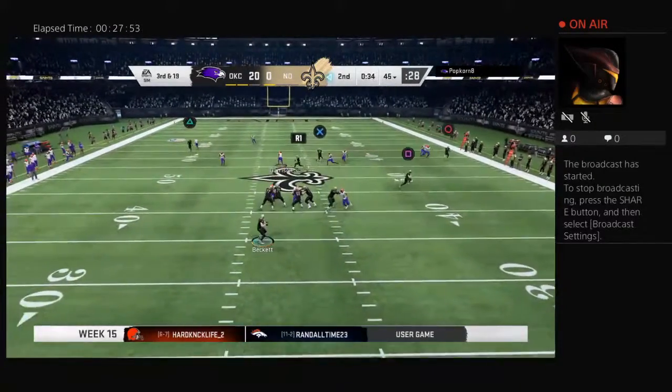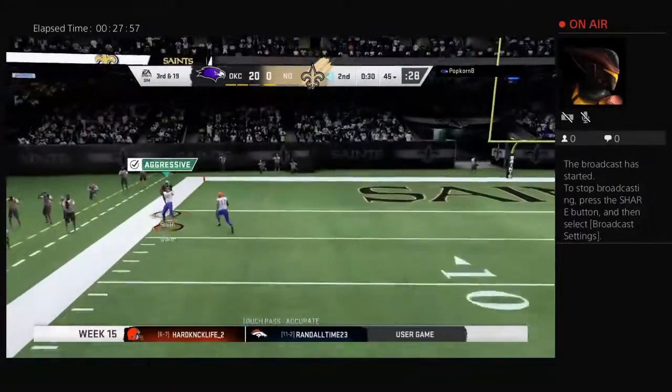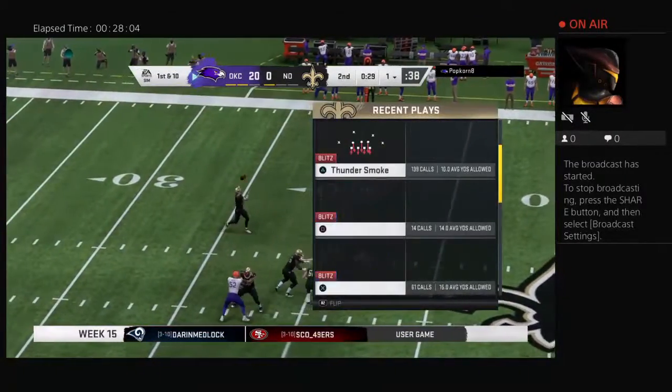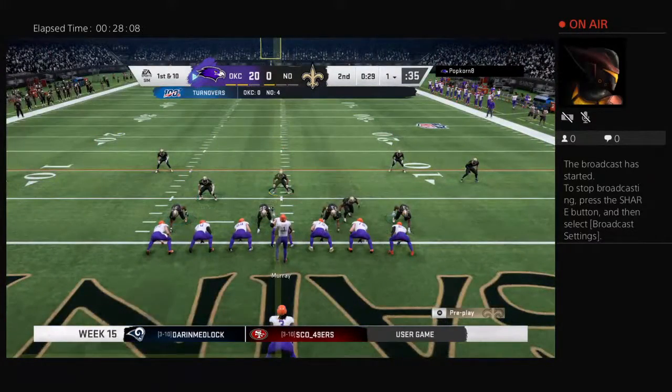Now on 3rd and long, they'll look to throw. Airing it out deep for Smith. And for the 3rd time here in this half, it's intercepted. Buda Baker with a pick. We haven't even escaped the first half, and he's already thrown 4 picks.